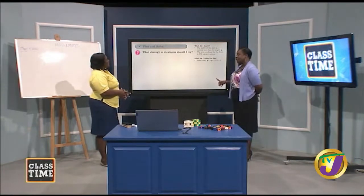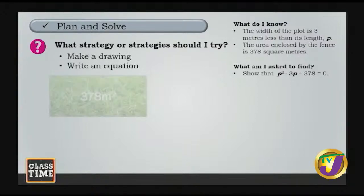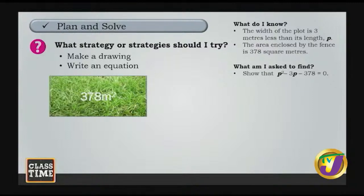Okay. Our strategies: we can make a drawing and write an equation. Good. What does the drawing look like? So it did tell us that we're working with a rectangle. It did tell us that the area is 378 square meters, and we know what area is, enclosed in the figure. It also gave us a length as well as a width. So the length in this case is P. The width is P subtracting 3.